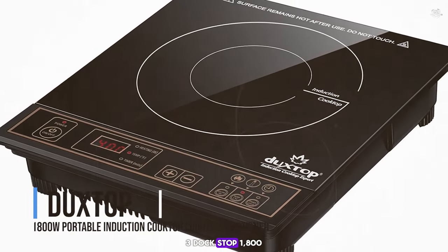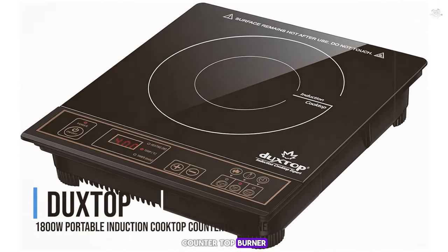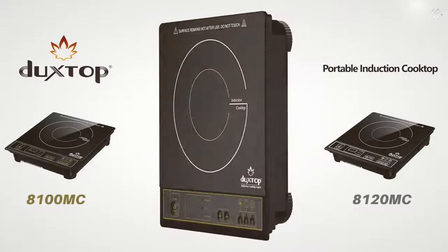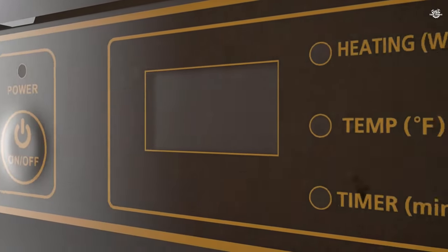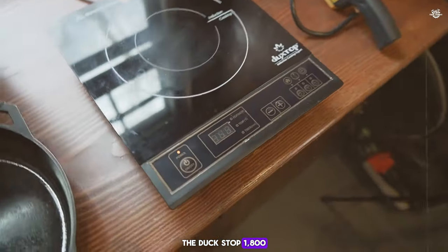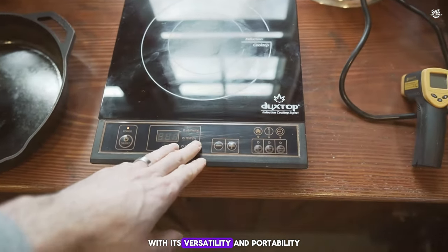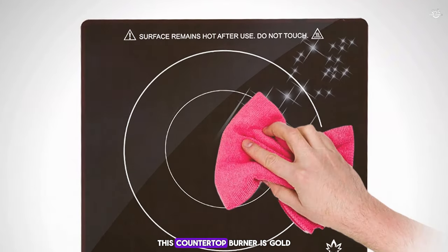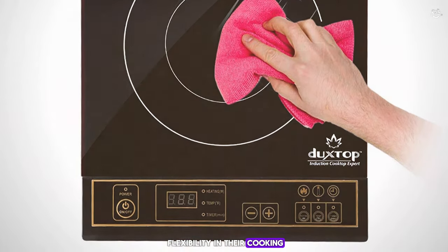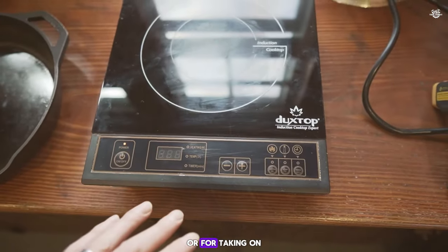3. Duxtop 1800 Watts Portable Induction Cooktop Countertop Burner. The Duxtop 1800 Watts Portable Induction Cooktop takes the 3rd spot with its versatility and portability. This countertop burner is gold for those who value flexibility in their cooking. It's lightweight and compact, making it perfect for small spaces or for taking on the go.